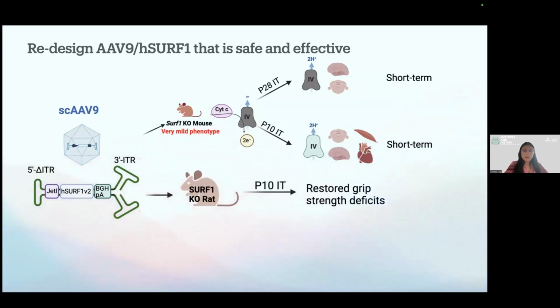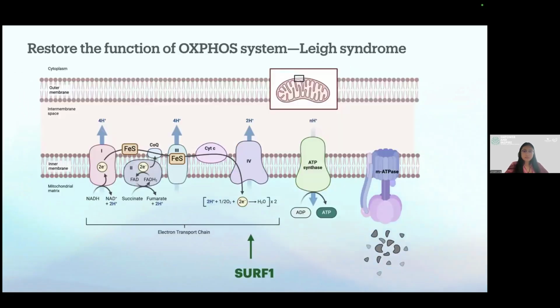In the meantime, our lab developed a new SIRF1 knockout rat, and we were able to show that with the same time of treatment and the same administration route, we were able to restore the grip strength deficits in the SIRF1 knockout rat. This gene therapy was also proved to be safe in the wild-type rat, evaluated at 30 days post-dosing. So we are currently working towards bringing this gene therapy into clinical trial.